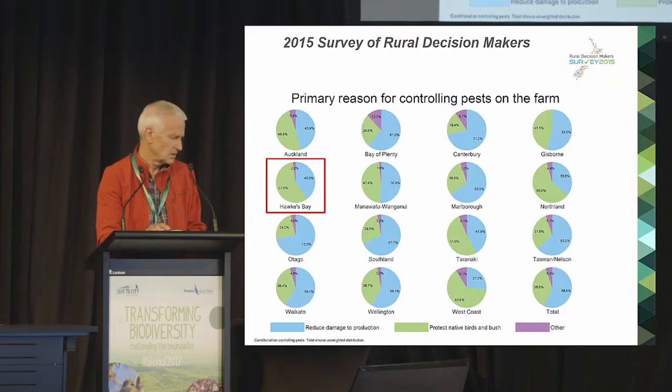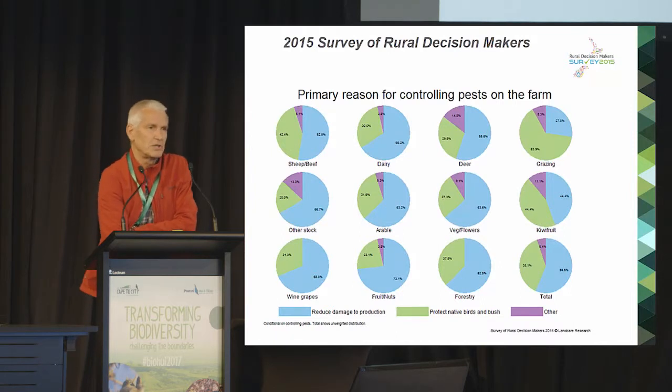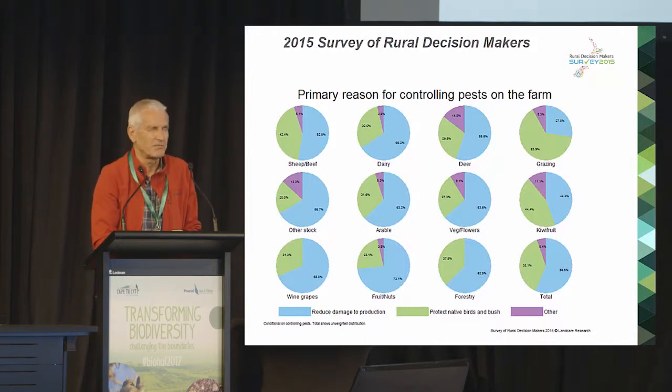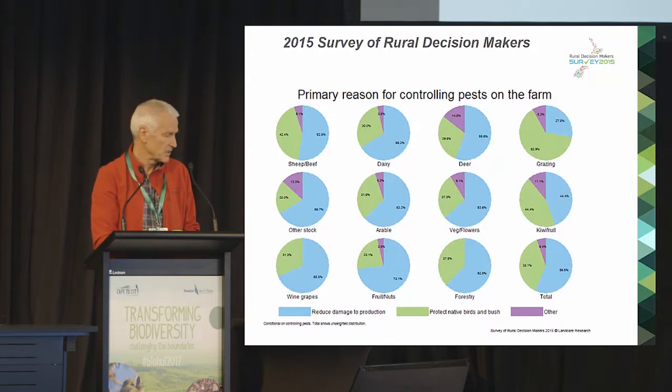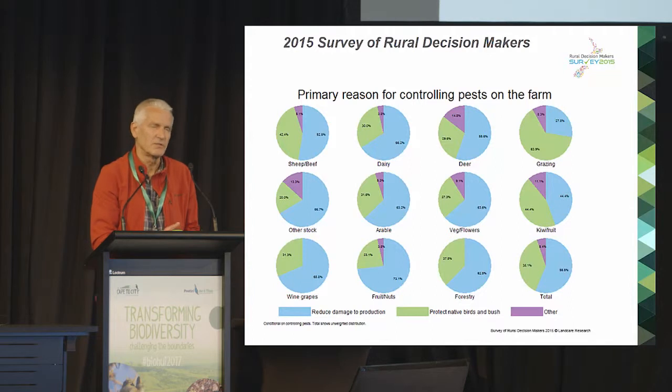Well, hang on, that's better. It could well be because of the different uses, different production by farmers in different areas. Obviously, predators probably affect horticulture a little less than some other uses of land. So depending on the type of production on a farm, there appear to be patterns across the whole country in attitudes to pest control. And again, this is focusing on, in this case, the main reason why farmers said they would do pest control.